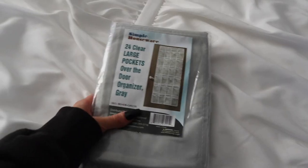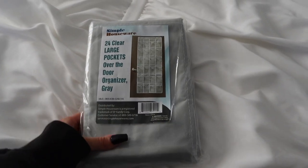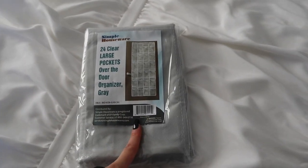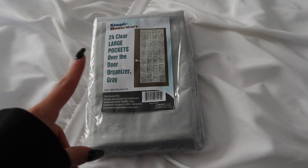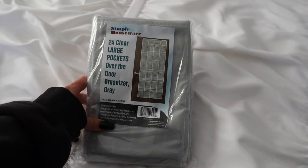It's so perfect. Next, I have this over the door organizer to put bathroom toiletries in. I think I'm gonna put this one on the bathroom door, and I know my roommates are bringing ones too, so we can put those on our closet doors. But this is just an easy way to save space in the room.